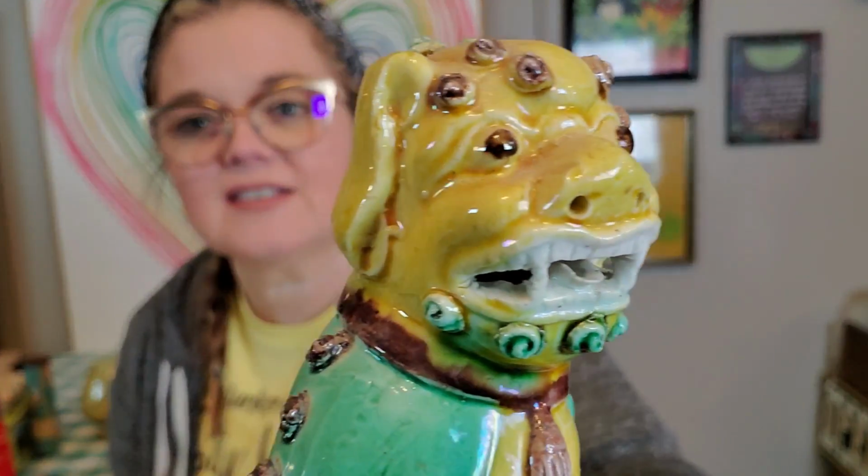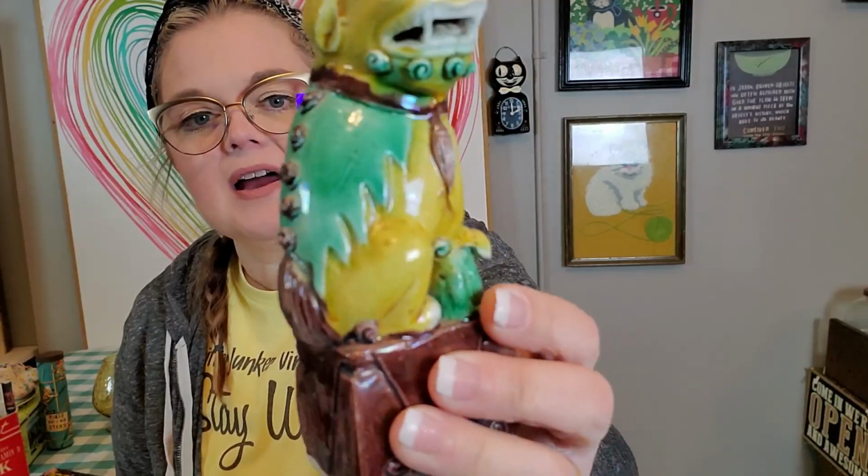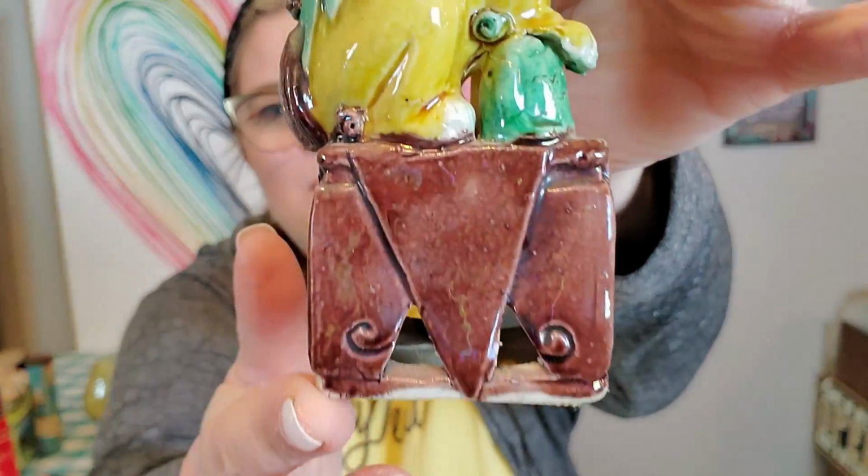I paid $5 for the set. For the set. And they are this beautiful glazed. They have these raised, I'm going to say they're rosettes, but they're just swirls. And his spine. I love the box, the design that's on the box.